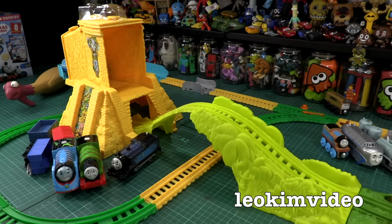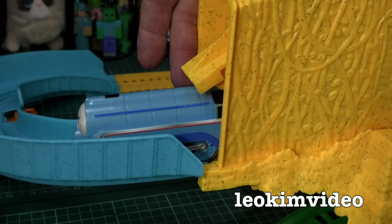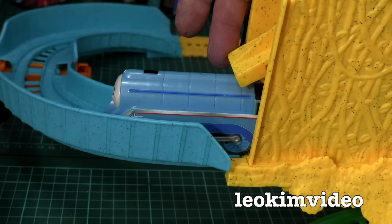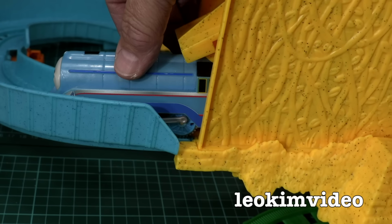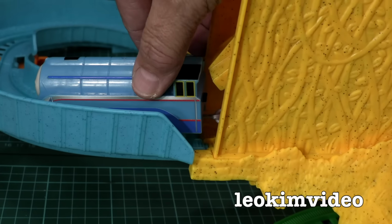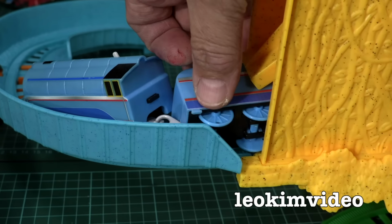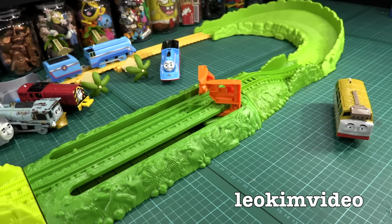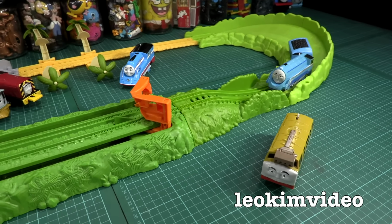It's stuck in the Temple of Doom. At the back of the Temple of Doom is like a catch, in a sense, that I dare say brakes the engine, as in slows it down, not actually brakes as in snaps it. And that's just what's stopping Gordon from progressing through. And it also doesn't help when your tender's on its side. Just reset this and hopefully get Shooting Star Gordon to be a good train here.